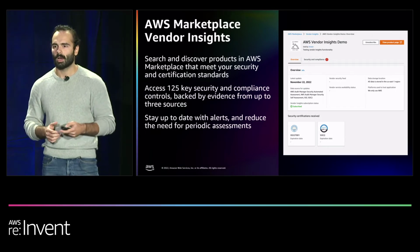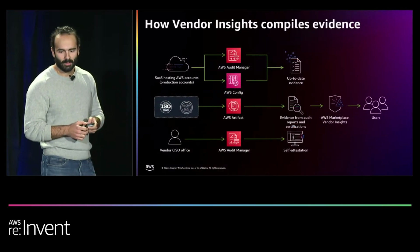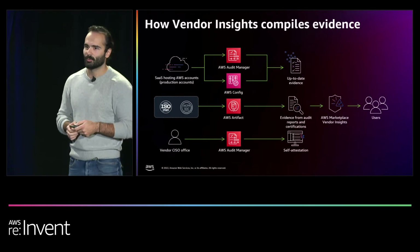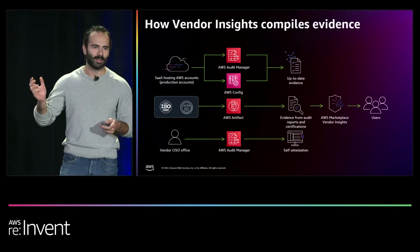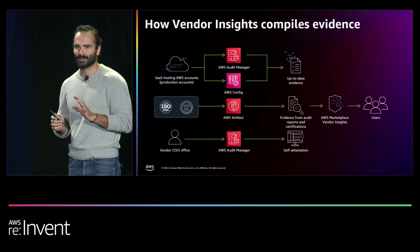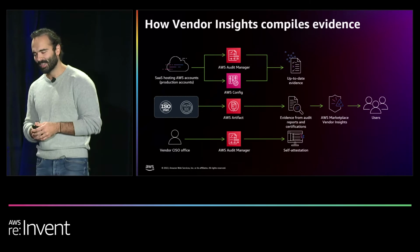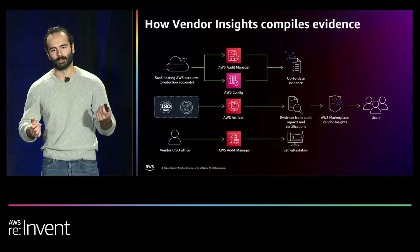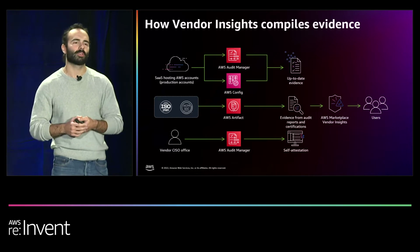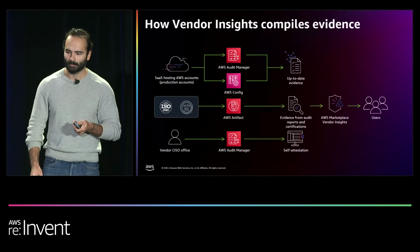Let's talk about how it actually works, kind of underneath the hood here. Now, there's a fact of life here that if you give a solutions architect an audience, they will present an architecture diagram. I promise you this is the only one in the whole presentation, and it's a pretty simple one in comparison. So at its core, Vendor Insights is an evidence gathering solution. Let's talk about what those evidence sources are and how we gather that evidence with Vendor Insights.